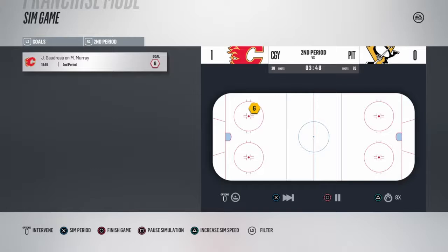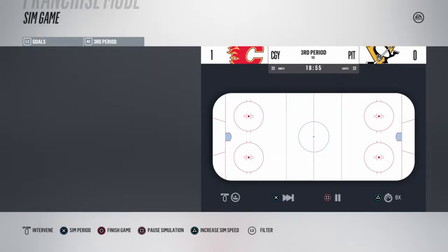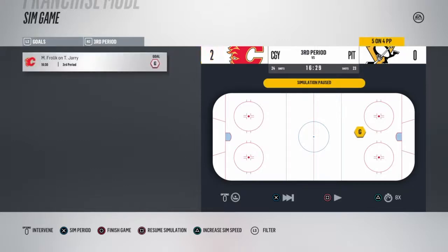We are just about through 40 minutes of play here. And Johnny Gaudreau finds the back of the net. Big season here for Johnny. Like I said, he was obviously one of our top players last year, but hoping that he can really come through again this year for us. This is when he's got to take the step. He's 25 years of age. He's obviously an elite superstar in this league, but can he really pull through here for us?